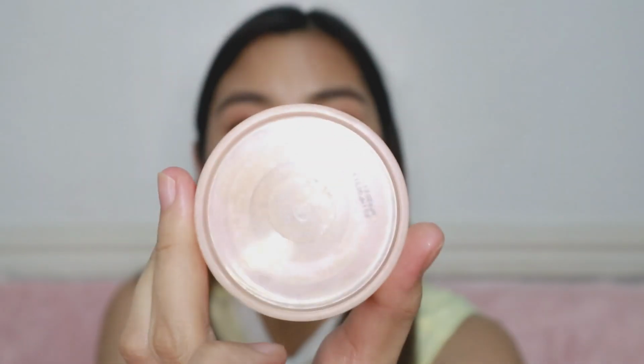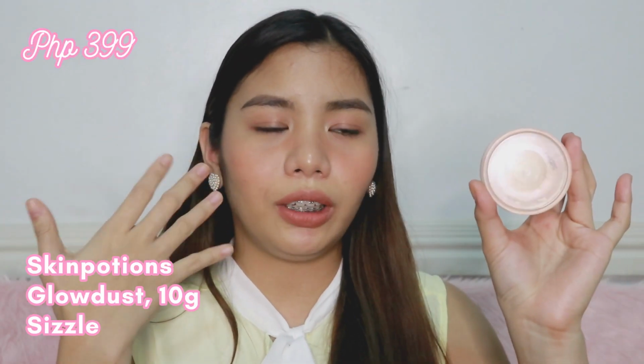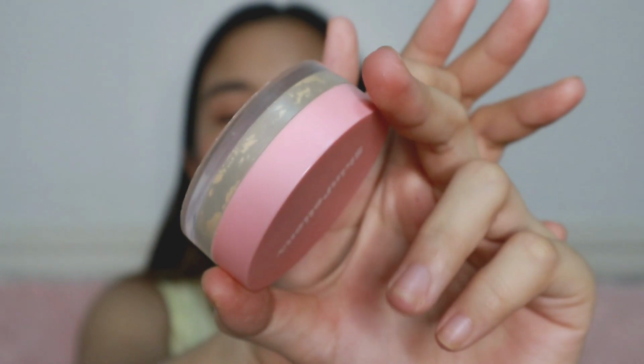From Skinpotions, makeup ulit. Ito yung Skinpotions Glowdust. If you're not familiar, loose powder siya that you can use to set or just use alone on your face and it gives you a glowing effect. Diba ang powders, all they really do is to mattify your face, to set your face. Pero ito, it gives an additional glow to your makeup. Ang ganda talaga. In 3 months ko din nagamit to bago naubos yung Skinpotions Glowdust ko. So, sulit na siya para sa price na 399. And 3 ang shades nila.